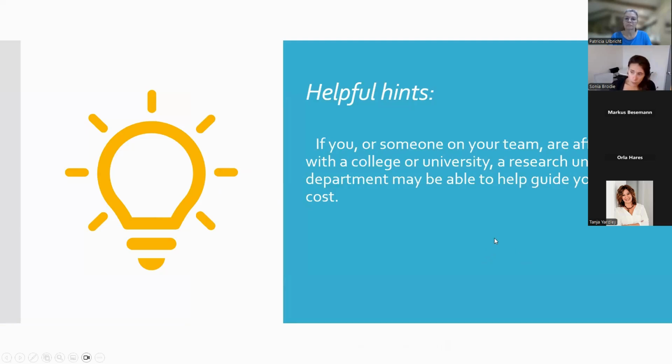So the good part, if you or someone on your team is affiliated with a college or university, they might have a whole research department that's available to help you navigate this process at no cost. So do reach out if you have that resource available to you.